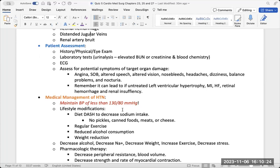Okay, we also, like I said, want to assess for target organ damage. Are they having visual disturbances? Remember stroke, so they might have altered speech. Headaches and dizziness and balance problems can all be signs of hypertension. So if they're having these things, they're becoming symptomatic, and that's an issue.